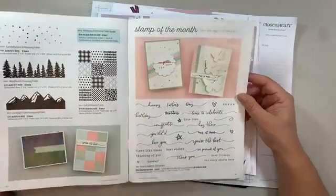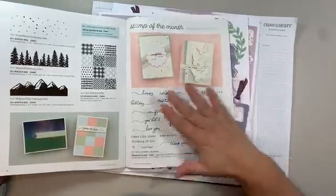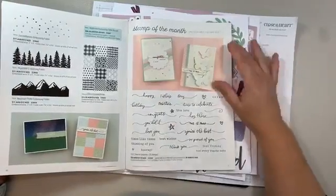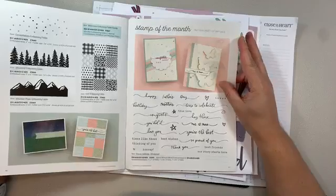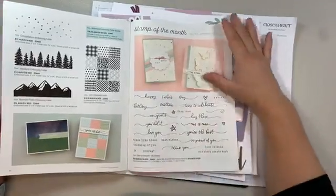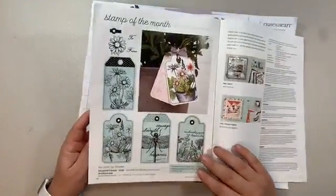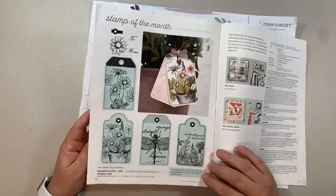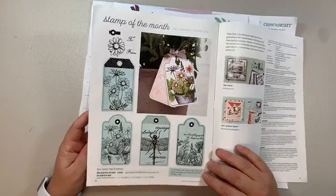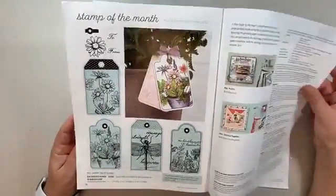This month's stamp of the month is Divine. So for stamp of the month, you've got to spend $80 and you can get that for $9 instead of $34. How amazing is that? Very versatile, lots of swirlies. You can join bits together. No worries. That's a sneak peek of what's coming in June. That's the stamp of the month for June, and it is divine. I've got a couple of those already, and I can't wait to have a play.